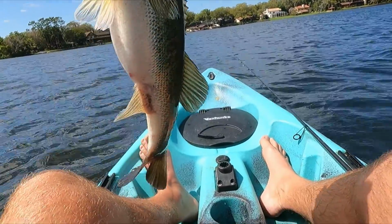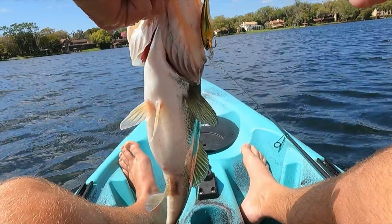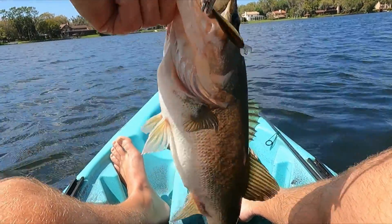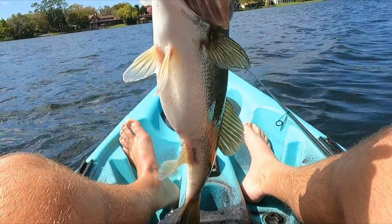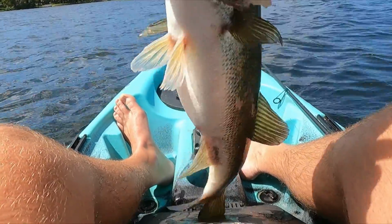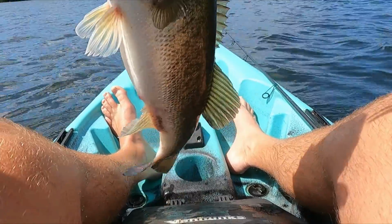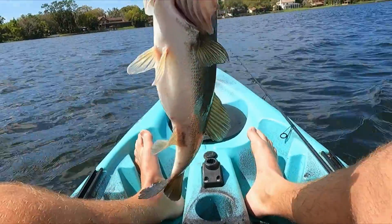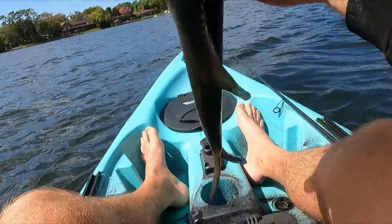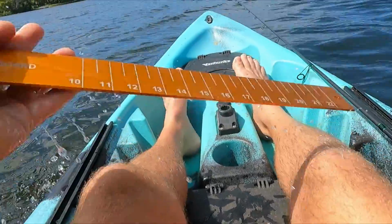Man, that is a fat belly. That's a fat belly, though. Look at that. Makes me wonder if they're done spawning, or there's still more to be had. Good God, this hook is, there we go. Sorry. Get this out of your face. Heck yeah, look at that. That's another good fish. Loving it, man.